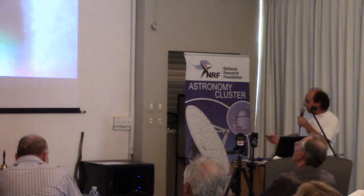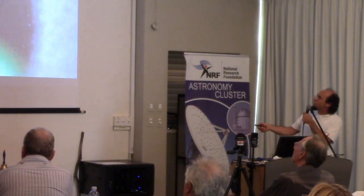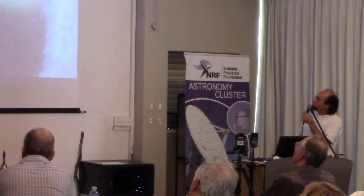Okay, here you can see the pulsar in the center, and of course the companion star. You can see it's heating up from one side. The distorted companion star is blowing off a lot of gas.